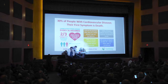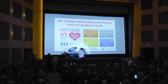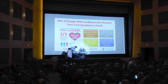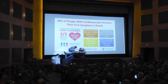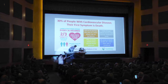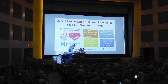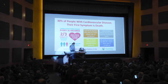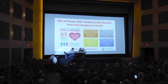Okay. Well, you guys see the stats up there, right? 30% of us, our first symptom of cardiovascular disease is death. That's a major problem. Anyone here been to the US Bank Stadium? Yeah? Well, the cost for cardiovascular disease is $500 billion a year. That's 500 US Bank stadiums torn down every year and rebuilt. That's a major problem.